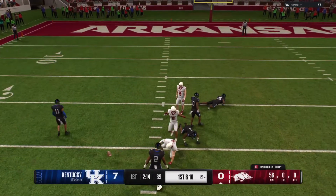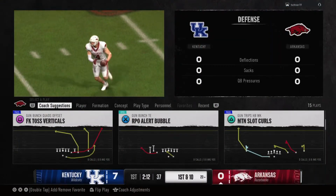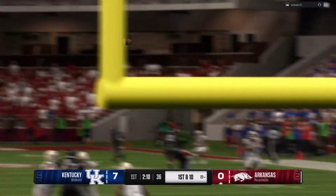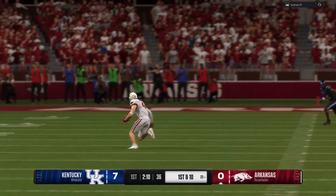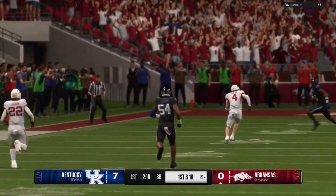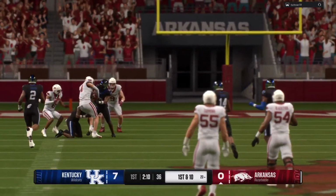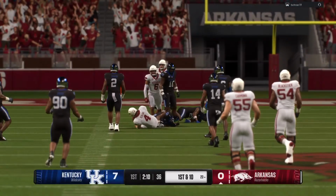He just brought some serious energy, making that huge play and getting it all the way down to the 23-yard line. Man, this offense is so dangerous, Reese. They've got dudes all over the field that can make plays. There's a big gainer in the pass game. You get a chunk of yards like that, now the defense is really on its heels.